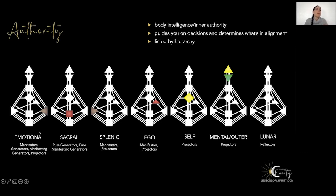Now, if you are a pure generator or a pure manifesting generator, it means you're sacral. Now you can be this, like I said, your sacral might be defined and this one might be defined together. You're still an emotional. That means emotionally wise, that's the most influential center. Then it's going to be sacral. If you have your sacral defined and your emotional center defined, so if you're an emotional manifesting generator or emotional generator, the reason is if you don't wait for emotional clarity, your sacral energy can be clouded.